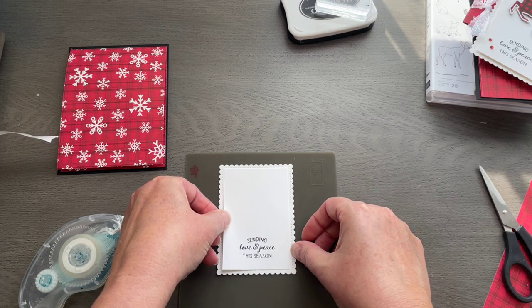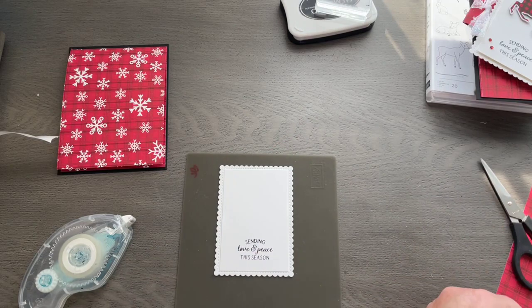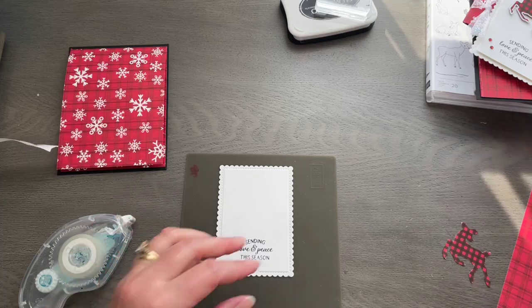And again, I'll make sure you guys have dimensions so you know exactly what's going on. All right, so from that designer series paper, I took the punch.